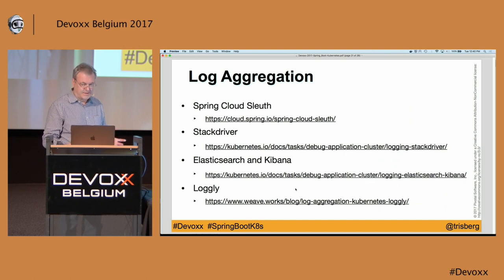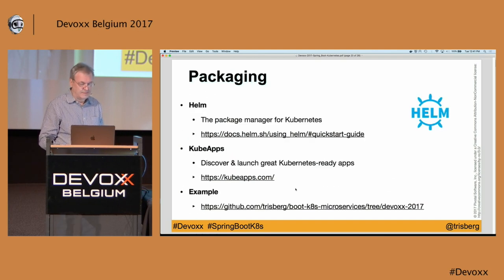So for log aggregation, there's nothing specific in Spring. The Spring Cloud Sleuth does format the logs in a format that works well with some of the log aggregation frameworks out there. And basically, you just have to look at what your platform is using and try to use that.